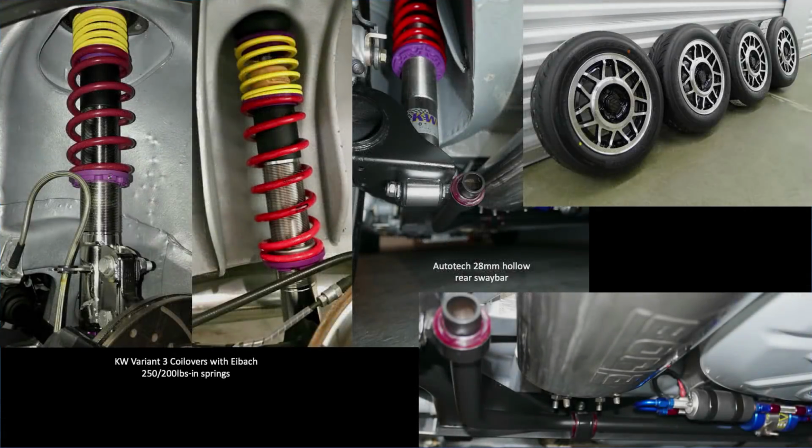Beautiful looking stuff. You can just grab your coilover wrench and adjust the height in 5 minutes or less, and certainly the same thing with the stiffness. And the snowflake wheels are beautiful. They've been all redone inside and out, and you can eat off them. They're gorgeous.